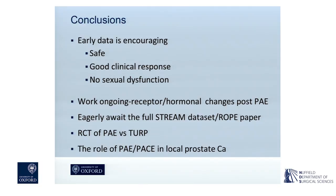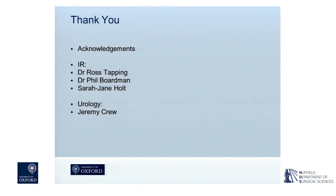I think that we need to look at it here in Oxford, because other groups are starting to think about it as well. I'd just like to acknowledge my IR colleagues who've helped me with this work, Dr. Tapping, Dr. Borman, and Sarah Jane Holt, who's the lead radiographer at the Churchill, who does a lot of the admin work and organising patients coming to see us, and also Jeremy Crew, who's been fundamental in getting it up and running from a urology perspective.